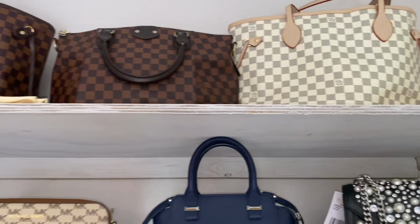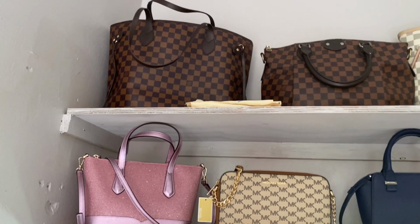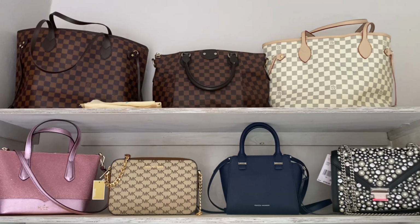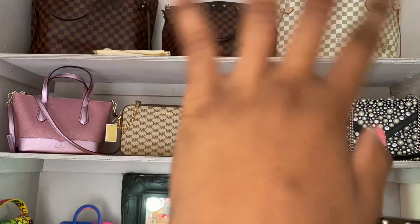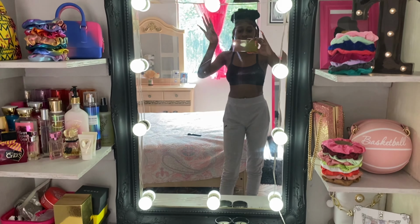This one sack is inside, and this one as well, but this one sack is out because I was lazy to go up on the ottoman to put it up. So I just have my Louis up there and some new ones here, and then boom.